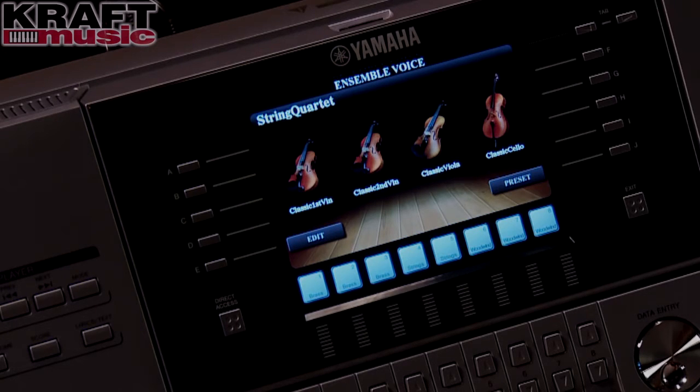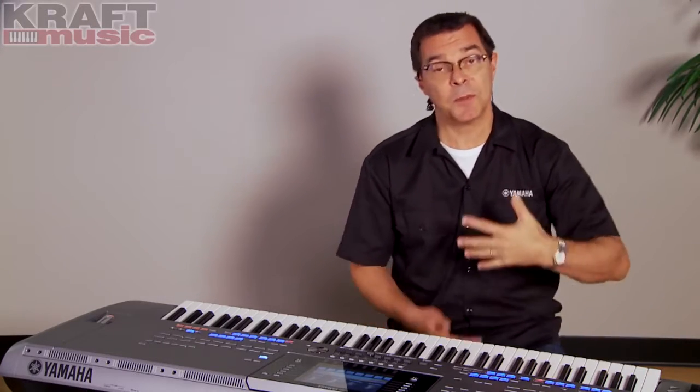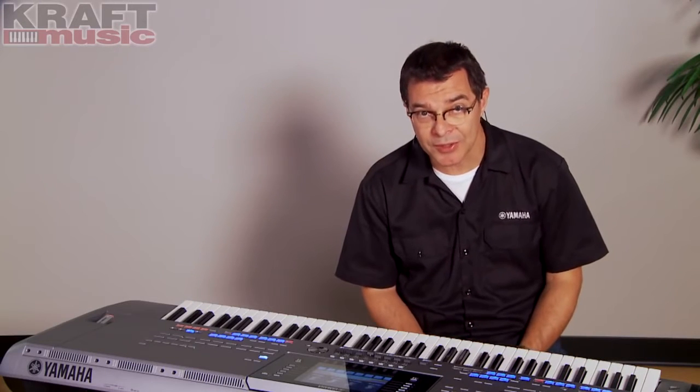Here I have a string quartet, which are 2 violins, a viola and a cello. Now, as I said, if you play 1 note, you will hear 4 instruments. And until now, if you play 2 notes, you would hear 8 violins. 3 notes, 12, 4, 16, 5, 20. Now let's be honest, 20 string players is no longer a string quartet.